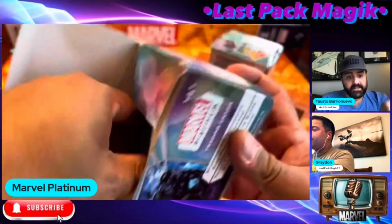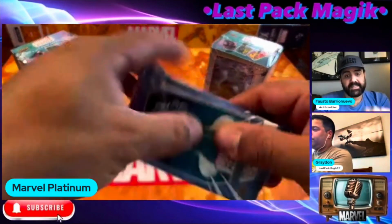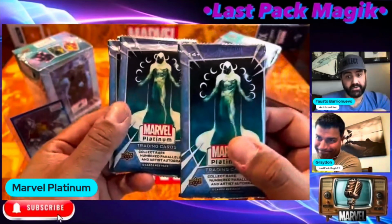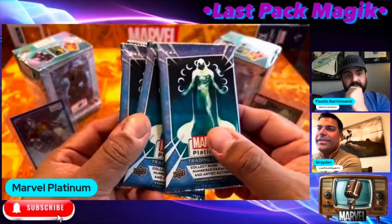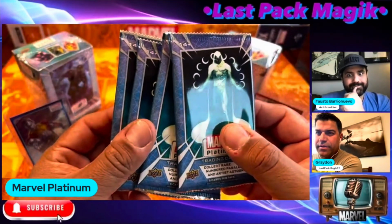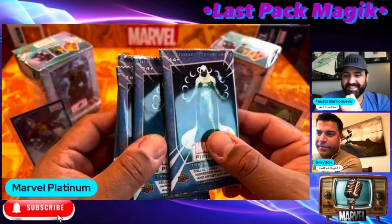You know what's nice about these, though? If you are a character collector, look over the box, because the box has different images than the hobby box. So the Beginnings box has a Silver Surfer card, so I saved it for me. So I would always look at these boxes. Does it actually have a Silver Surfer on the... Dude, I know. You heard it here first.